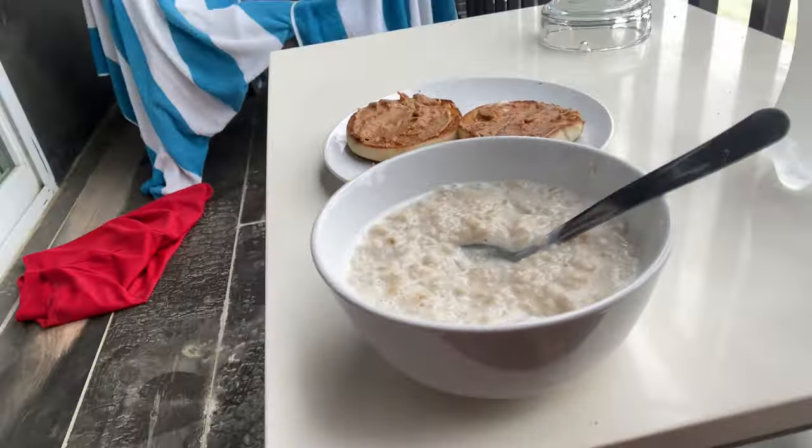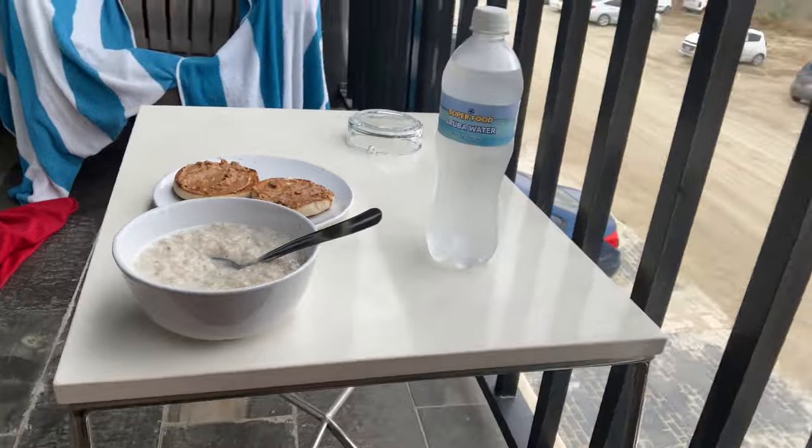When you visit Aruba on a budget and you don't want to spend a lot of money eating out, we cook at our apartment, and I am eating some cheap oatmeal and English muffins. It's carb load week. There's our view from our room. We're kind of staying in an industrial area, so no real good views, but you get what you pay for.